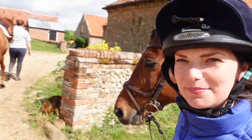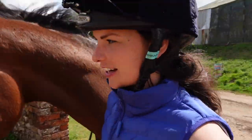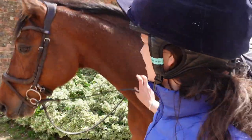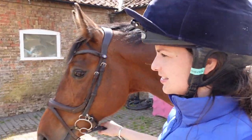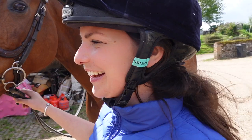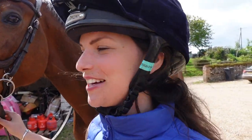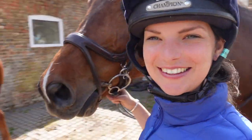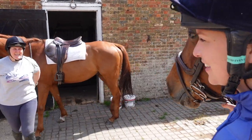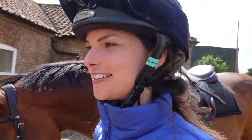Well, tacked up and ready to go. Justine's just getting our hats. Basically the plan is I'm going to trot him for 10 minutes and then Justine's going to warm Ember up for me. And then I'm going to get on him and he's going to be nicely warmed up and ready to go. I think that's a good arrangement. It works for me, definitely.